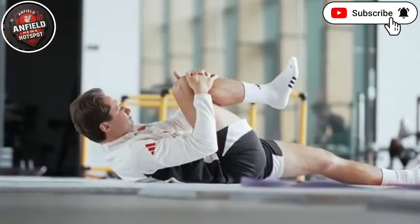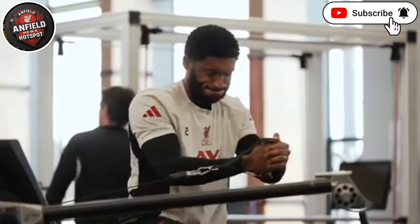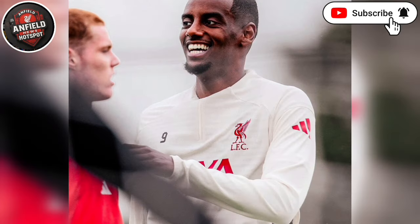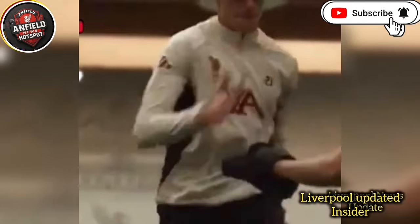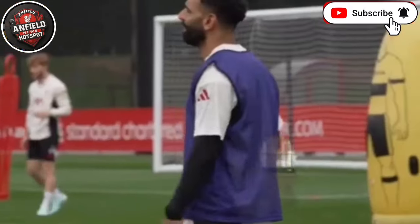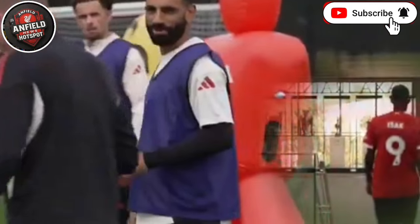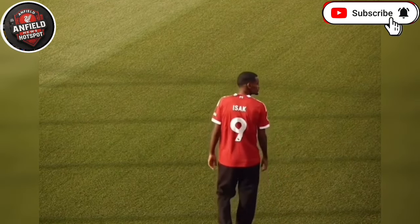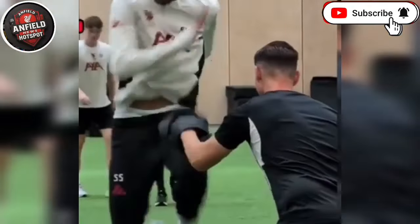Isak also spent significant time engaging with teammates during breaks, building relationships that will be essential moving forward. His interactions with Salah, Van Dijk, and Robertson hinted at a smooth integration into the leadership core, while younger players also appeared comfortable around him. The atmosphere was one of encouragement, with Liverpool's established stars keen to help him settle quickly. As the Burnley clash draws closer, questions remain over his involvement.